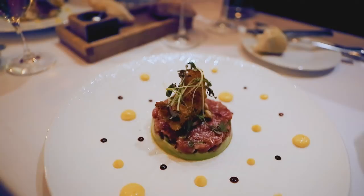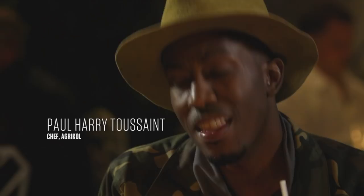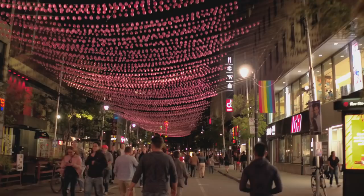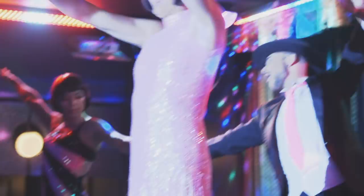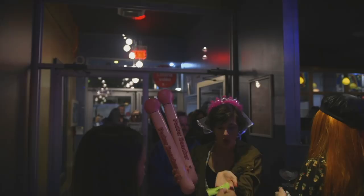In addition to the amazing food scene, there's also an incredible nightlife. Nightlife, yeah, crazy. Disco, classic, there is everything in Montreal. And people going out super late. But no matter where the evening takes you, you're gonna have the night of your life. Gay Village should be on the agenda with none other than Montreal's queen of the night.